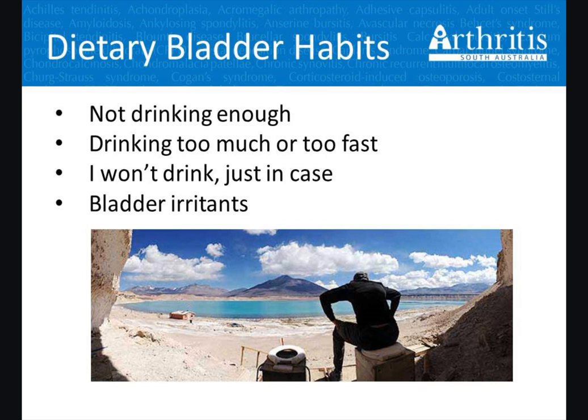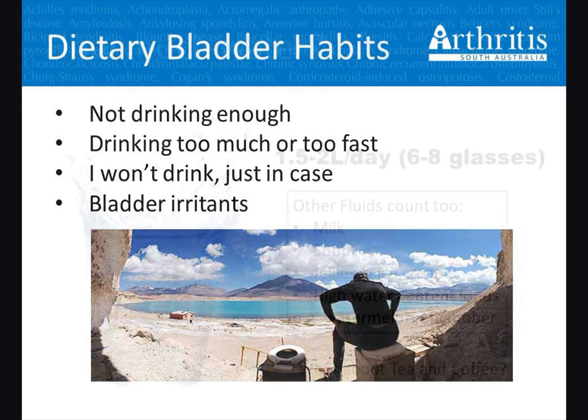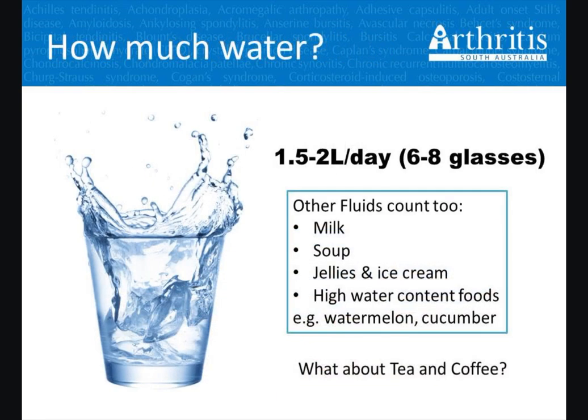So how much water do we drink? I'll talk about bladder irritants in a minute as well, because you can have your fluid and your water intake just spot on, but there's certain foods that can irritate the bladder. So how much water? It's how long is a piece of string? If you're a smaller person, perhaps more of a 1.5 litres. If you're a bigger person, maybe more towards the 2 litres a day. So that's 6 to 8 glasses of water in a day.